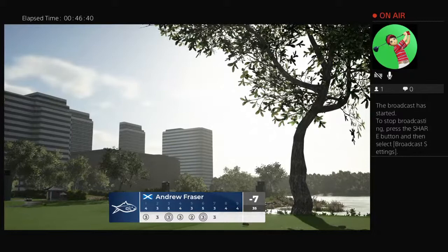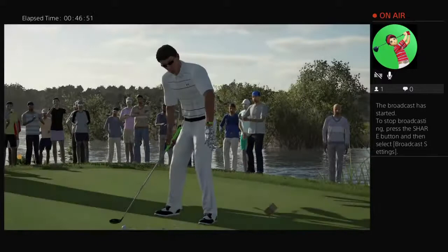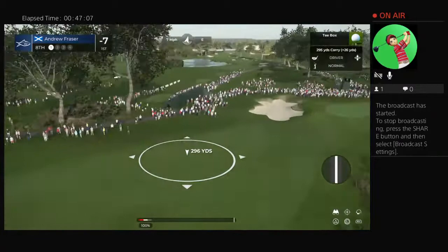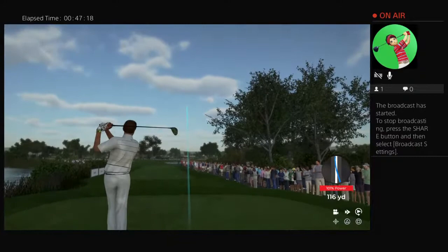Our current leader is enjoying a two-stroke lead. Just a couple to play here on the opening nine. Here's the tee shot at the eighth. Do you attack it and try and increase your lead, or do you lay back and play safe? I like to attack it. What do they like to do? Not sure if this one will stay on the short grass.